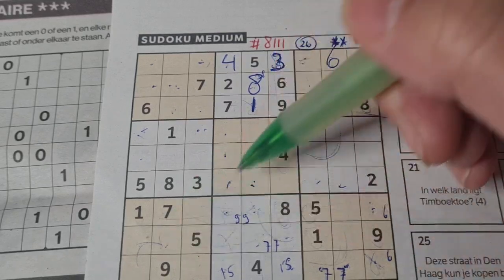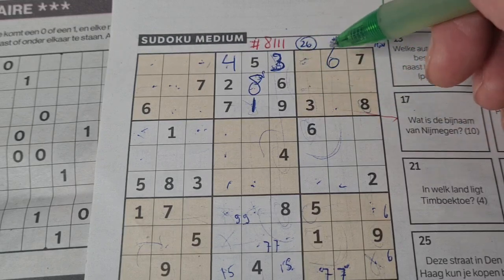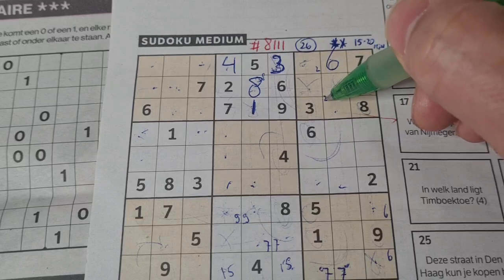Okay, and now, then 1, 2, 3, 4, 5 missing numbers in this big square. One of the missing numbers is 2. We have a 2 in this row, no 2 in these 3 boxes. So the 2 in this big square could be here, could be there.